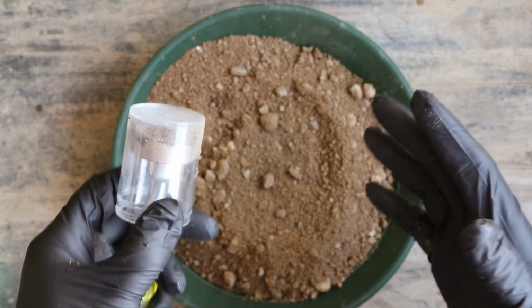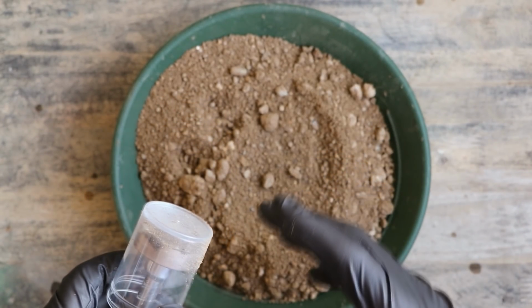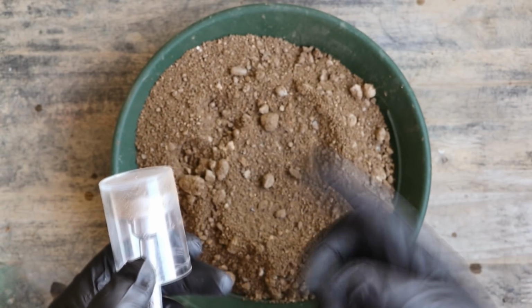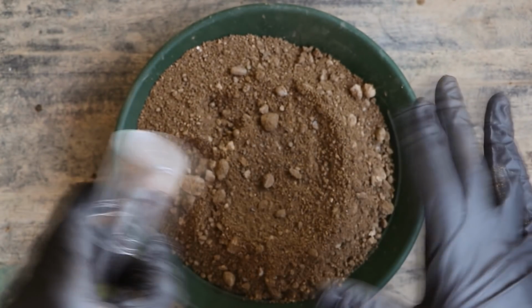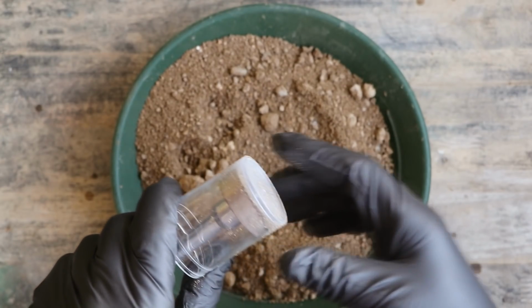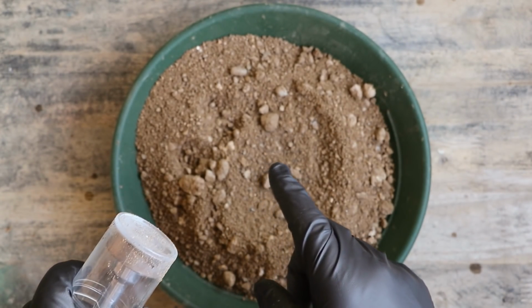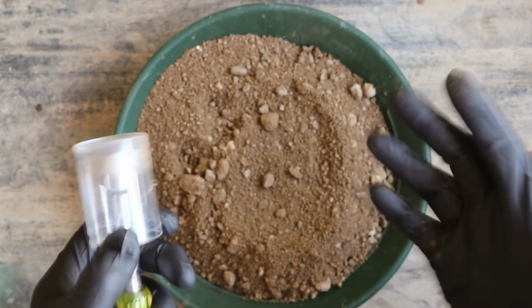There's even products that I've used before that are specifically geared toward wet pay dirt or wet concentrates, and there's like spinning drills and all kinds of crazy inventions. Nothing is 100% guaranteed when it comes to removing magnetic material from wet material. A lot of companies claim that they work. I've tried them and they don't work. I still pick up gold.